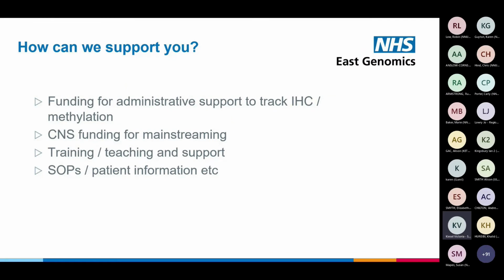So in terms of how we can support MDTs, we do have some funding for administrative support to track IHC and methylation. I know in some trusts that's a bit of a problem because, of course, a lot of these patients may have been discharged from their MDTs by the time the methylation comes back. So this is something we can help with. We also do have some funding in East Midlands for clinical nurse specialists to provide the mainstreaming. But fundamentally, what we're here for is to help train, teach and support people. We also have lots of SOPs and patient information to provide MDTs with any information that they may need.